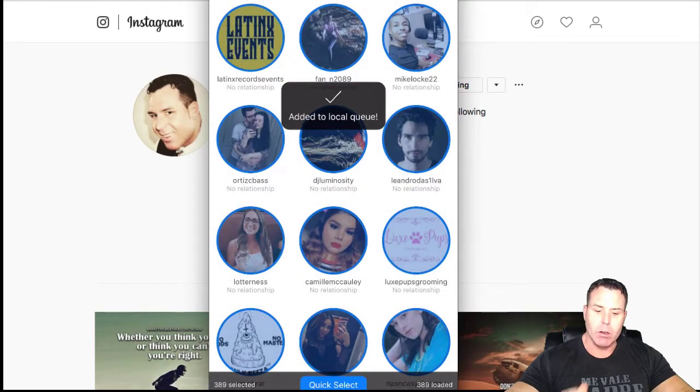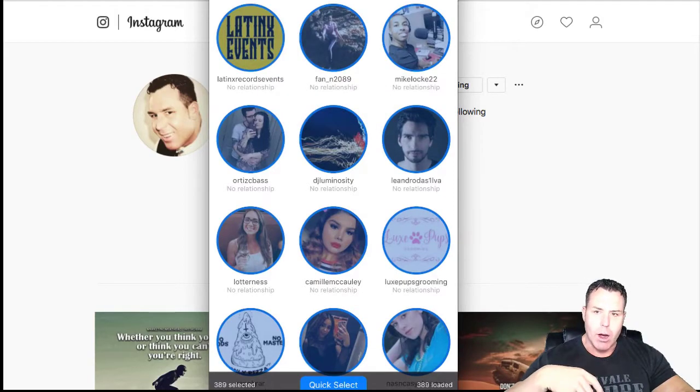Now what happens is, you could add them to the cloud queue and you'll be following those people throughout the day. I personally just like to run this at night, not 24/7. I think that if you do 24/7, you might get some errors and potentially your account shut down, because obviously Instagram knows you're screwing around here.